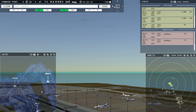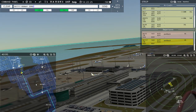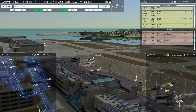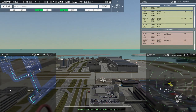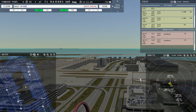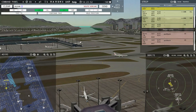Ground, Skymark 717 ready to taxi. Skymark 717, runway 05, taxi via Whiskey Alpha Yankee Sierra. Runway 05 taxi via Whiskey Alpha Yankee Sierra, Skymark 717. Japan Air 555, runway 05, line up and wait. Runway 05 line up and wait, Japan Air 555. All Nippon 27, after departure, turn right 200 degrees, runway 34 right, clear for takeoff. After departure turn right 200 degrees runway 34 right cleared for takeoff, All Nippon 27.